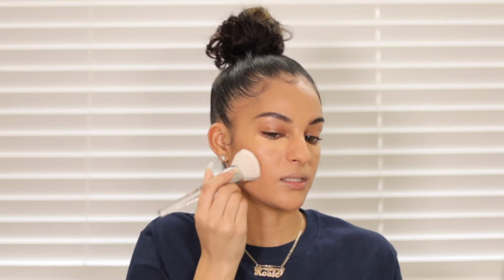And then this is just like the first step to, you know, bringing some color back into the skin and just making it look a little bit more realistic.